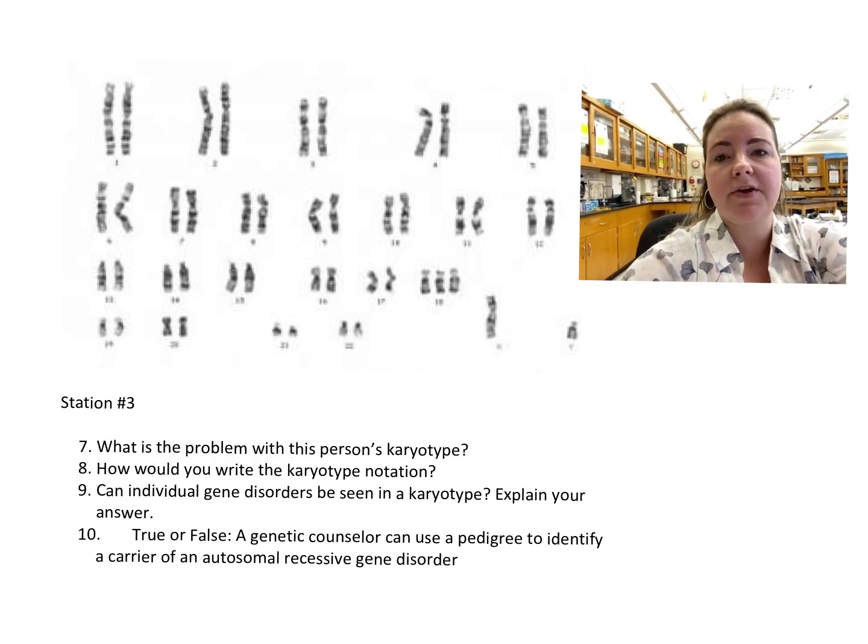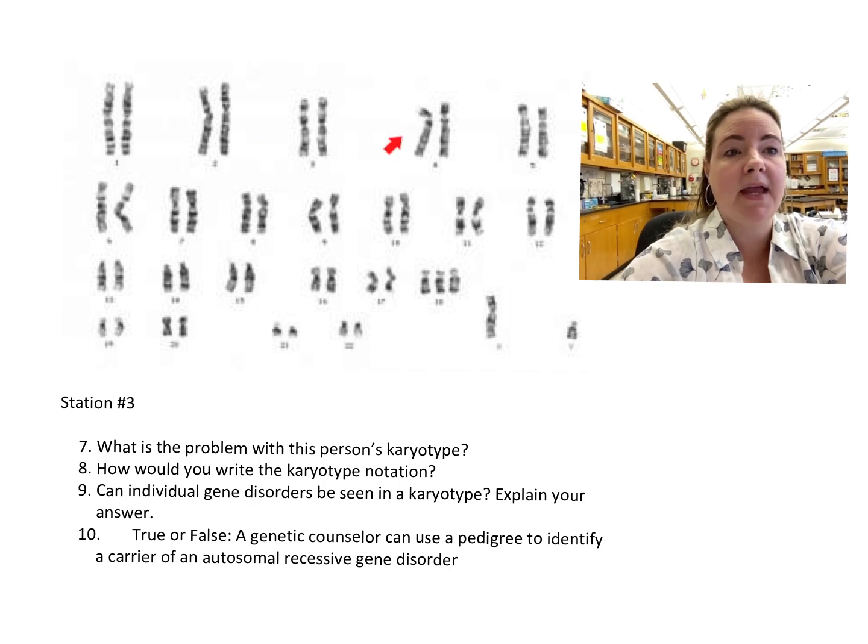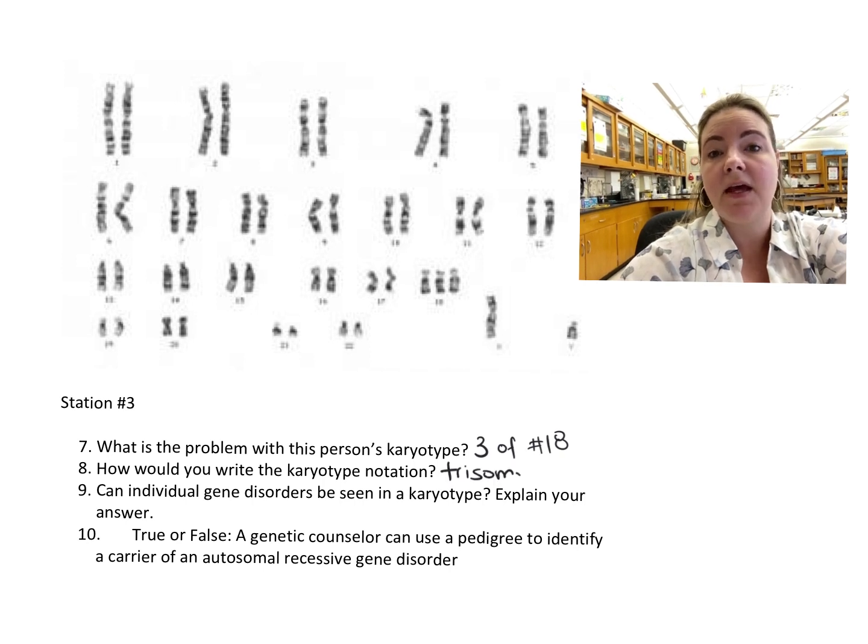In this next karyotype, if you take a look at the autosomes and look at pair number 18, you will see that there are 3 chromosomes there instead of just a pair. So we can see that this would be a trisomy 18. This is a male with trisomy 18.